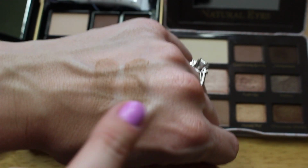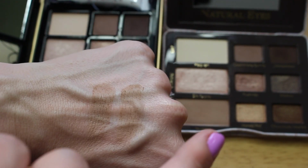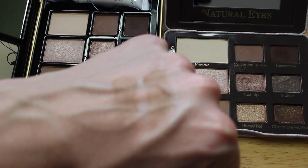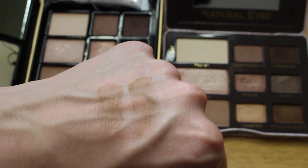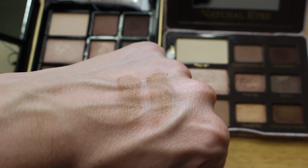So here is the Too Faced one in Nudie. They're on the bottom left there, and this is the Hard Candy one. I actually think I like the Hard Candy one of this better, and you'll see in my demo in a second that when I put these on in my crease, this one is a lot less red and this one is more orange, and I liked the Hard Candy one better, and that is honest. I think it even swatches better.